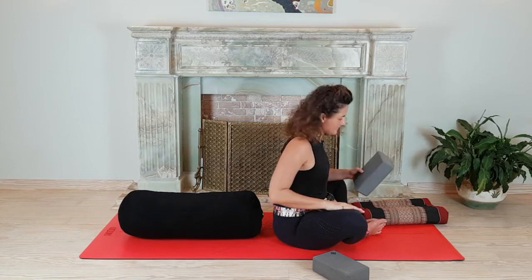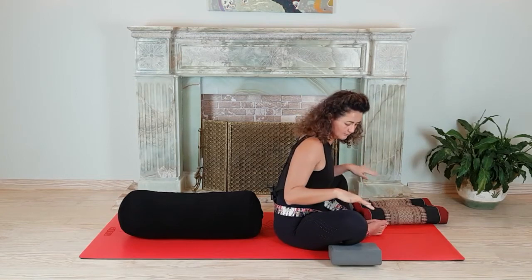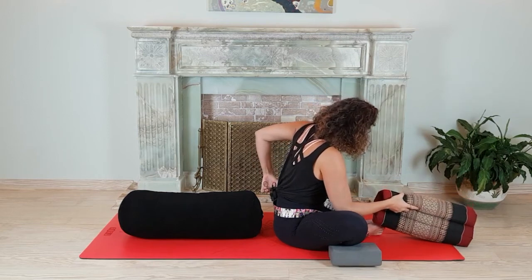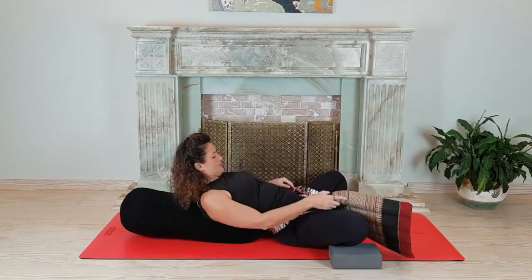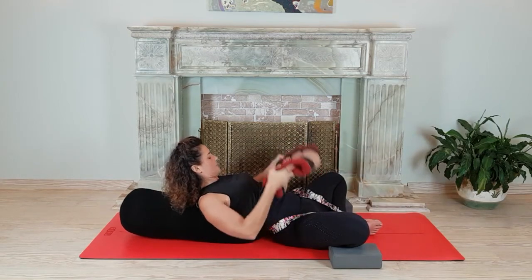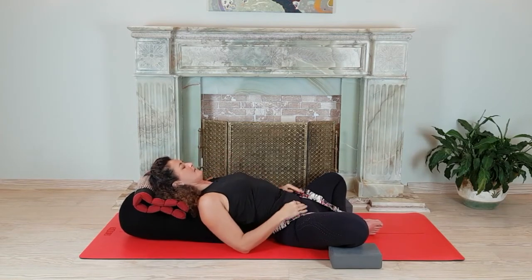The bolster will support my spine, the blocks will support my legs. Because of gravity they will be pulled towards the earth. So I want to make sure, even if I'm flexible, that I have some support under my knees so that I can stay in the pose comfortably. So I will be leaning backwards, and here an extra pillow may be nice to support your head so that you're in a position that is comfortable for your breathing, for your heart.